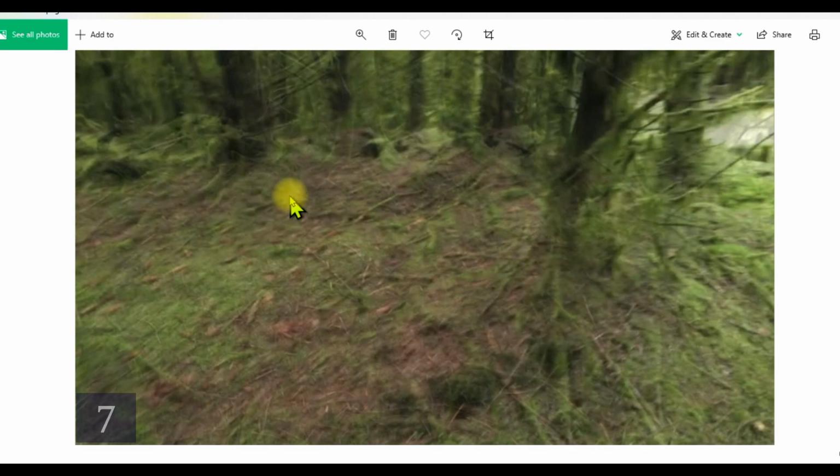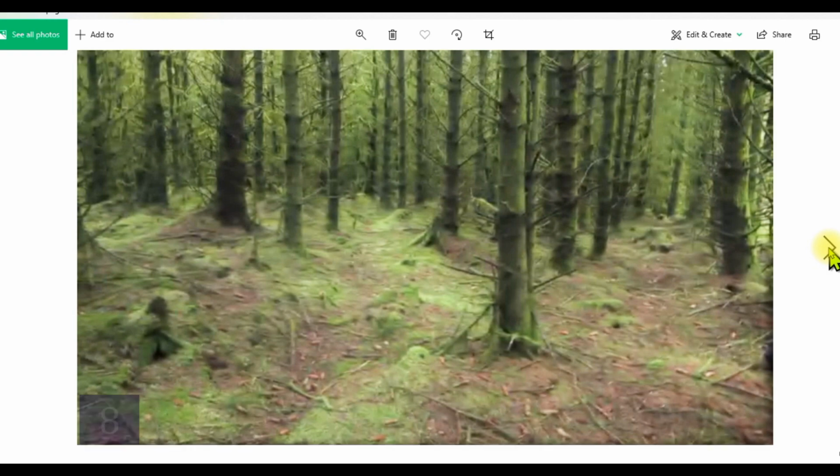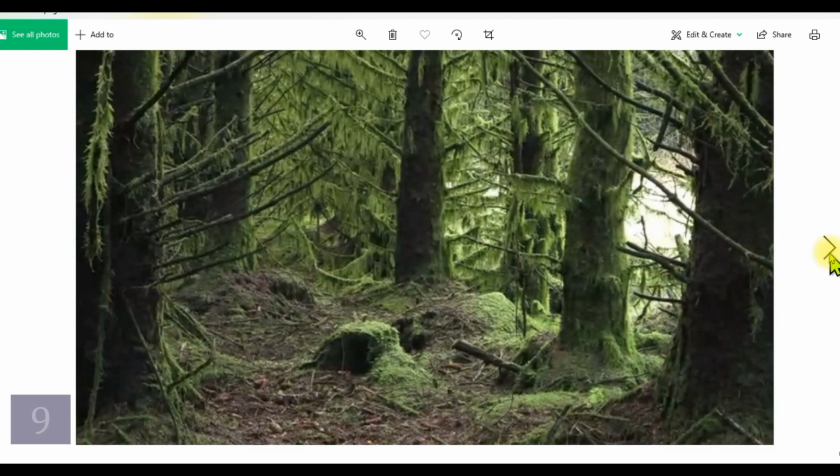Peculiar. So let's move on to picture number 8. Lot more blurs, big stretchy faces, more faces. Look at this tree here, right in the middle of the tree. Sad face. Taking up more than the tree space, taking up 2 trees to produce that. Then we're going to move on to picture number 9.